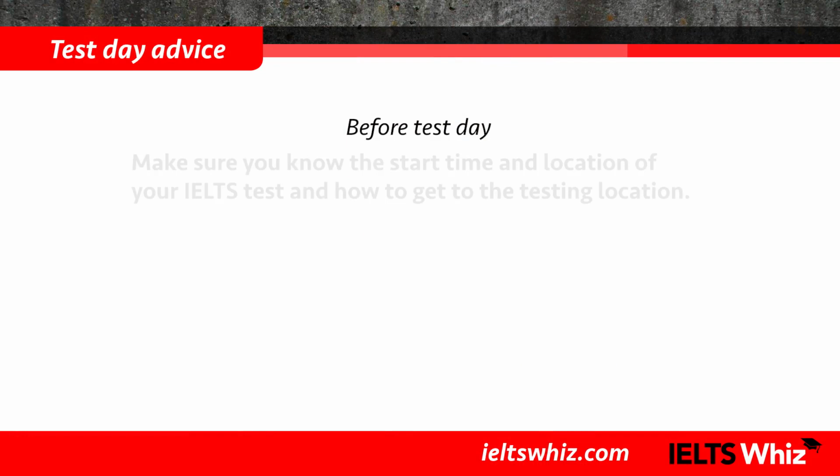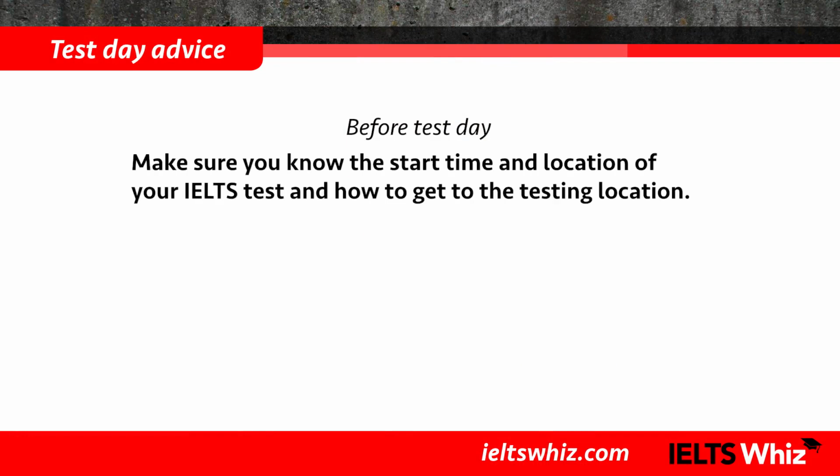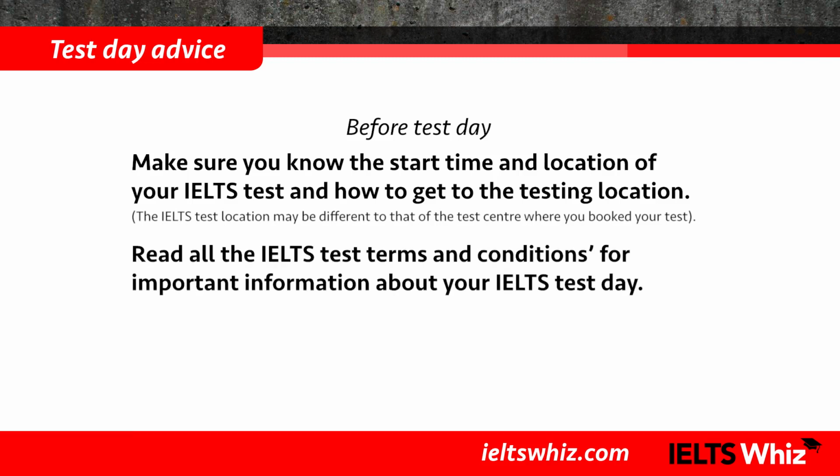Before the day of your test, you should make sure you know the start time and location of your IELTS test and how to get to the testing location. Be sure to check this because the IELTS test location may be different to that of the test centre where you booked your test. It is also a good idea to read all the IELTS test terms and conditions for important information about your IELTS test day.